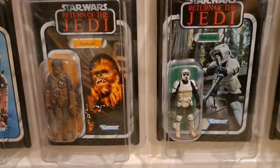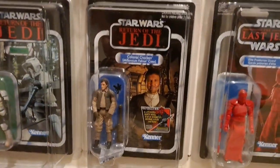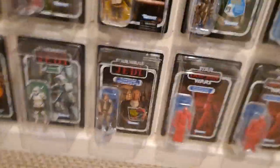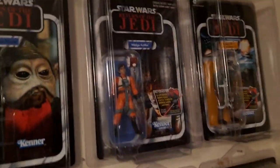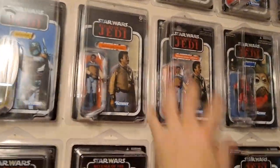And then you've got Biker Scout, which you've seen. This guy's all on his own for now. Colonel Kraken. I usually have him by the Mon Calamari pilot, and Wedge and stuff, you know what I mean? Like the Rebels. And sometimes maybe possibly even him.